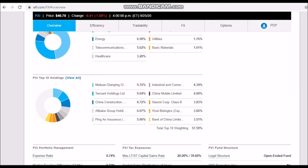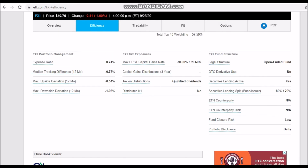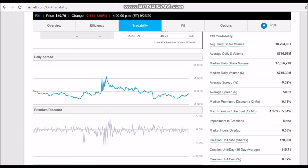You can see that China is a country you should actually invest in. I mean, the Hong Kong market. You can see the expense ratio and the median tracking difference, everything listed here. Now let's pay attention to the daily trading. Based on the economic profile at the moment, you can see that people are still trading this well. It's been going on for quite some time this year. Even during the crises, people are still trading, and you can see it's really going up. So it's a good time to trade on this, right?